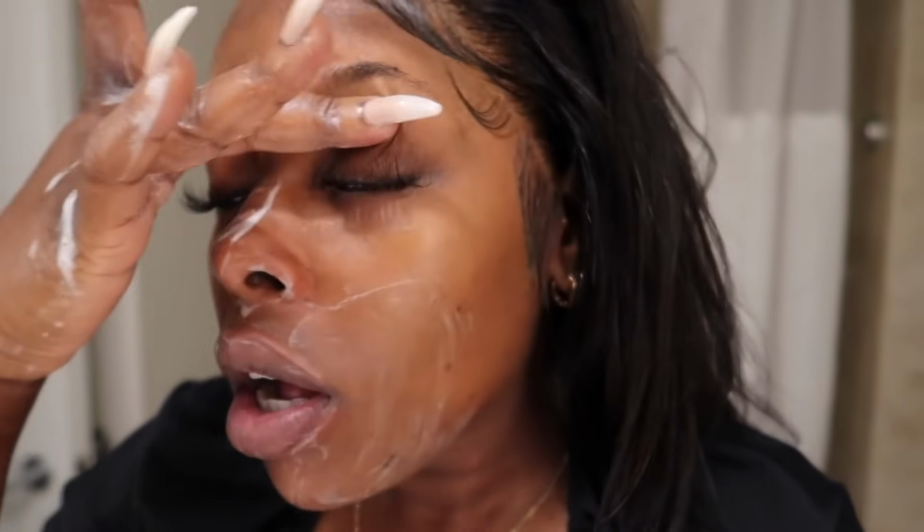I'm really just trying to rub it into my really bad areas, which are the bottom of my chin right here. But the skin is looking good, lashes looking healthy today. And when it comes to the lashes, I just kind of rub around them because these motherfuckers be falling off.